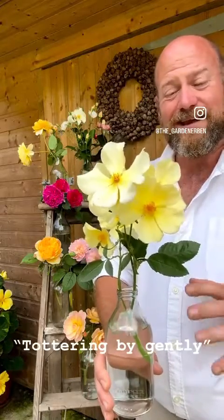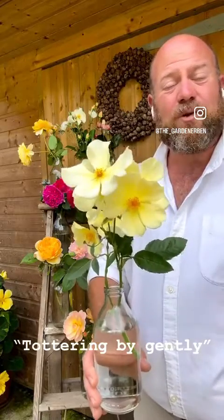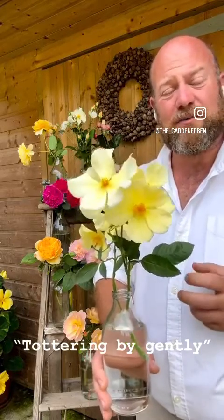Another one that produces great hips during the autumn and winter, so make sure you don't deadhead it. This particular rose gets quite large and scrawly as well, up to about 5 to 5.5 feet, so do make sure you give it some support. Yet again, I give mine an obelisk made out of basic hazel sticks and simply tie the canes in, but a really, really lovely one. Also because it's very unfussy, very, very pretty.